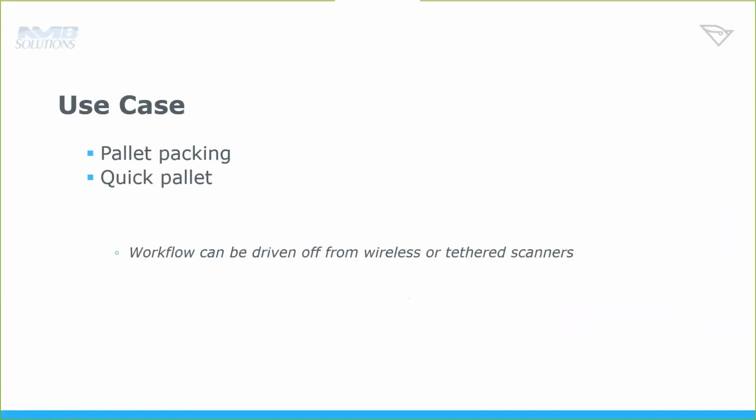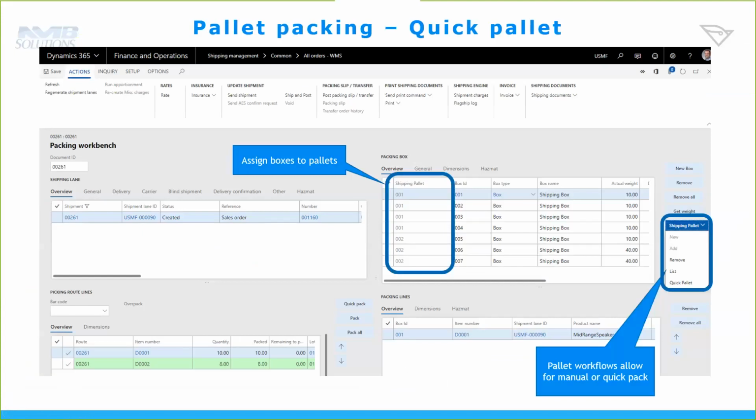So our next use case will be the pallet packing and the quick pallet functionality. So we talked about the creation of the boxes, containers. Now the next process is, if it is an LTL process, how are we going to assign those boxes into pallets? So we have the functionality.